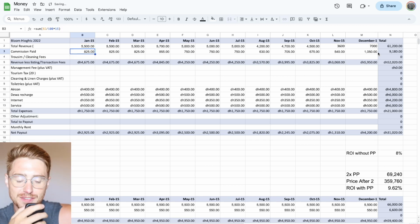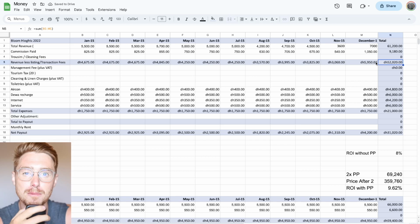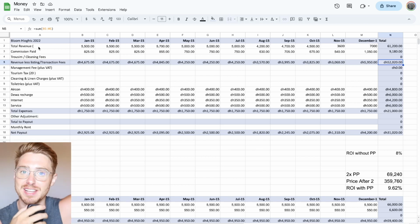So I pay them 15%, which equates to around 9,000 dirhams per year, giving me 52,000 dirhams so far per year in income. Now, on top of that, like I said, we pay for the charges. This is what we give the tenants so they have ease. They can come in, they can stay for a month, they can leave, no problems.